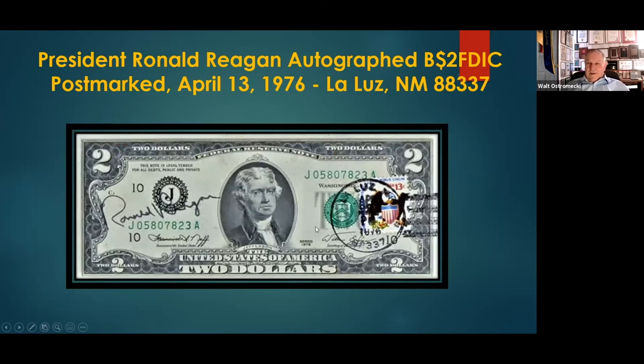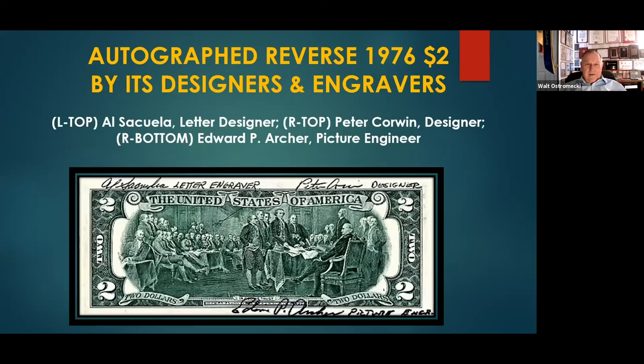Now, how about other individuals? Here's one from La Lutz in New Mexico, April 13th, signed by Ronald Reagan. And one of my favorites is the reverse here, which was signed by all his designers and engravers. I'll let you enjoy that as well. Those are the three individuals that were involved in the engraving, designing, and printing part, or what they call the picture part of the note.